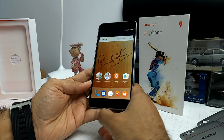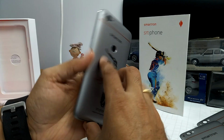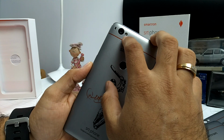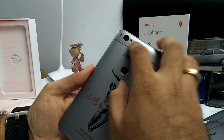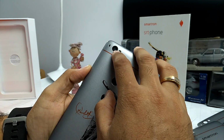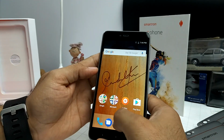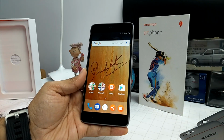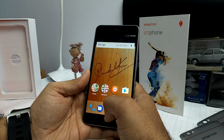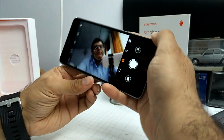On the front below the display you get three touch capacitive buttons. These are backlit buttons. Also on front you get a 5 megapixel front facing camera. On the rear of the phone is Smartron branding, fingerprint scanner. There is this graphic SRT branding, and also on top here you get the 13 megapixel rear shooter which comes with LED flash. The front camera does not feature any flash here. Talking of internals, it features a Snapdragon 652 processor, which is an octa-core processor, quite high-end and very high performance, coupled with 4 gigs of RAM and 32 or 64 gigs of internal memory.